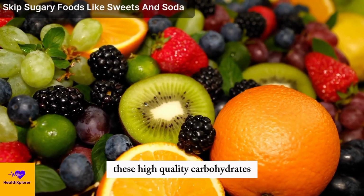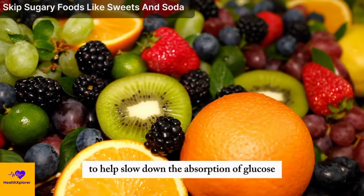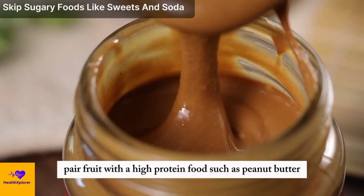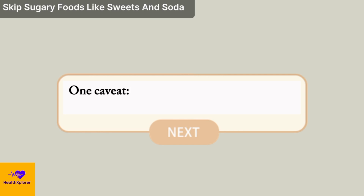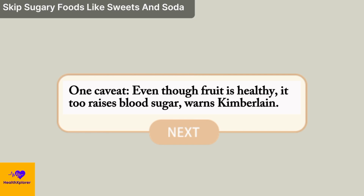These high-quality carbohydrates contain plenty of fiber to help slow down the absorption of glucose, so they're a far better choice for blood sugar control. Pair fruit with a high-protein food, such as peanut butter, for even better blood sugar levels. One caveat: even though fruit is healthy, it too raises blood sugar, warns Kimberlin.